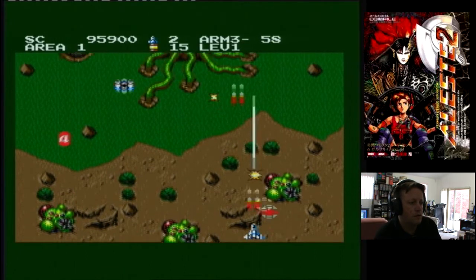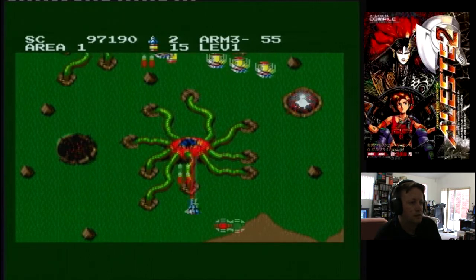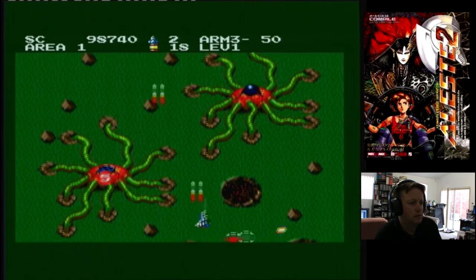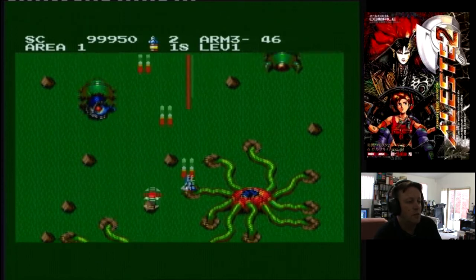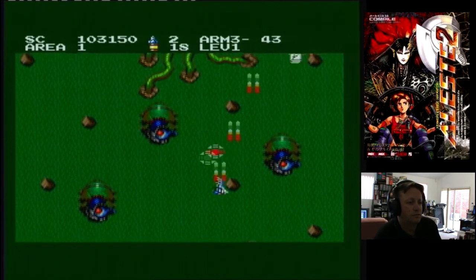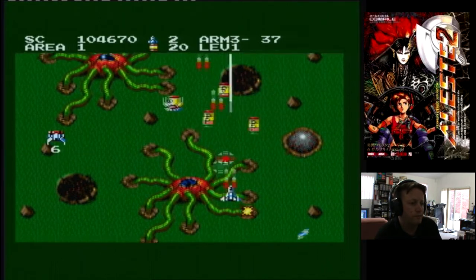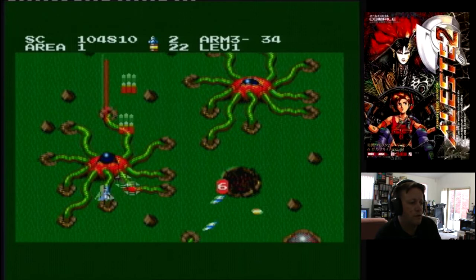Okay, scrolling slows down for a minute. I'm coming up to something. This is quite an enjoyable shoot 'em up. As I said, we've actually got 2 discs as well, so I take it some of the levels are on extra discs. So of course the discs allow a lot more storage.